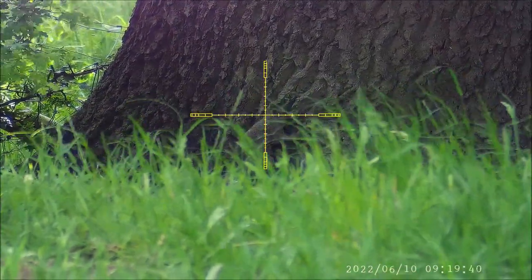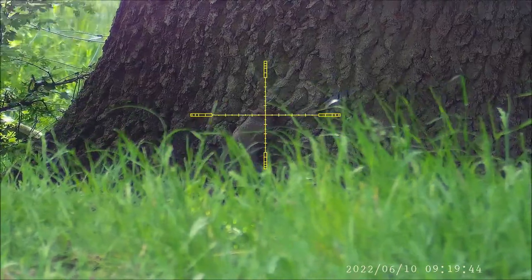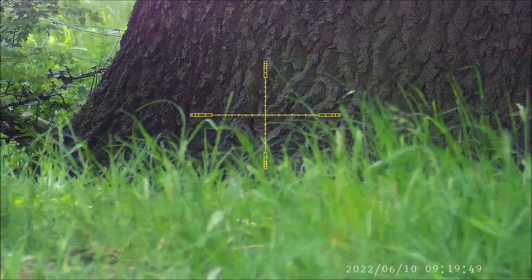This clip's the last one of the day, and the grey underneath just kept popping his head up and down, but it took a while, and eventually he gave us enough sight to take a shot.